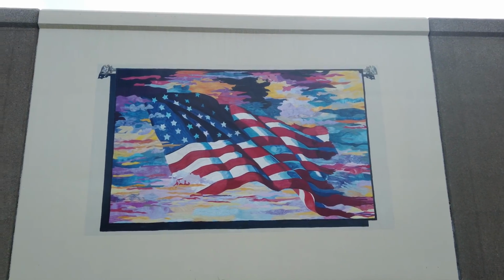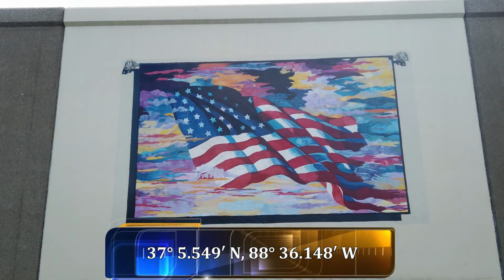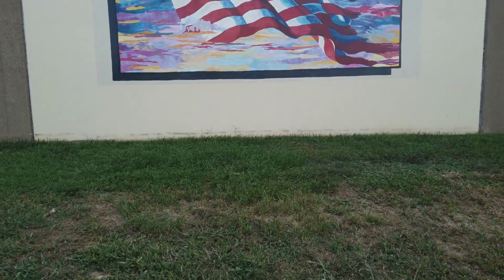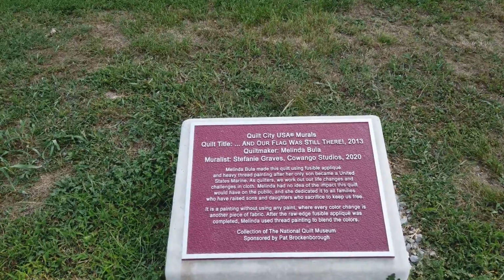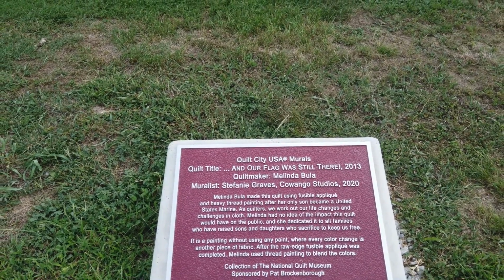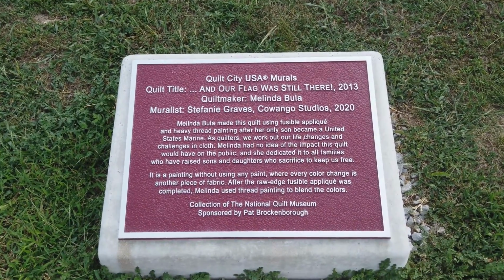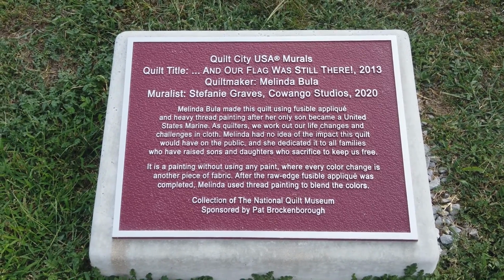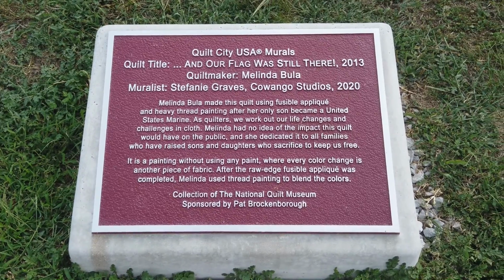Okay, and this mural on the wall is another entry of the Quilt City USA murals. And this one is entitled "And Our Flag Was Still There." It's from 2013. Gives the names of the lady that made the quilt and the people that did the painting, and gives information about the quilt you can read.